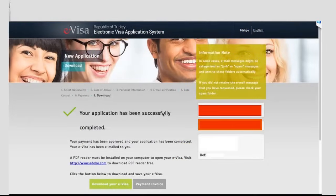That's it, your application for Turkish visa has been completed. You can now download your visa for Turkey. You can find the same PDF visa document in your email, so you can download later if you wish. Don't forget to print out your Turkish visa and take the hard copy with you when you go to the passport control.